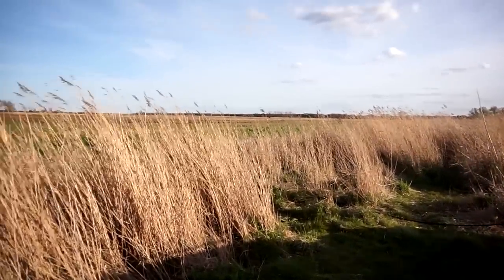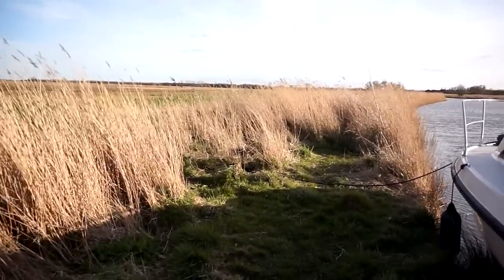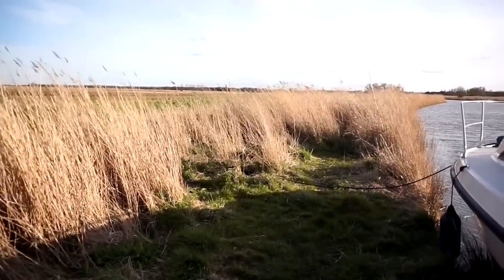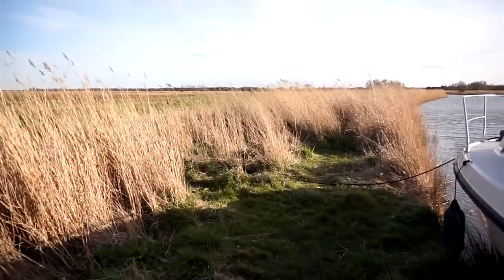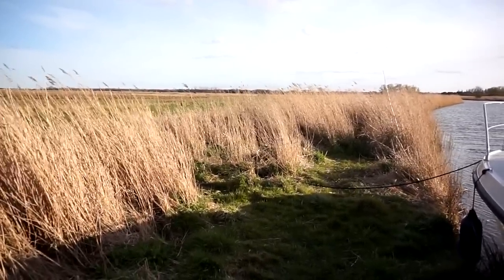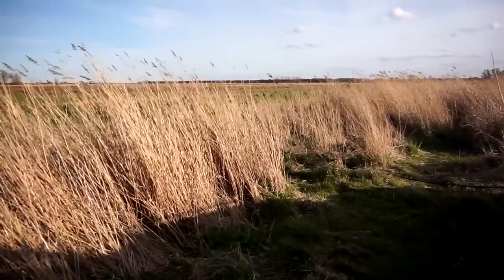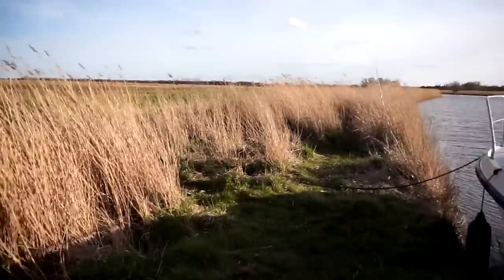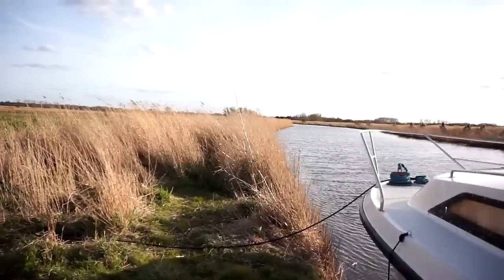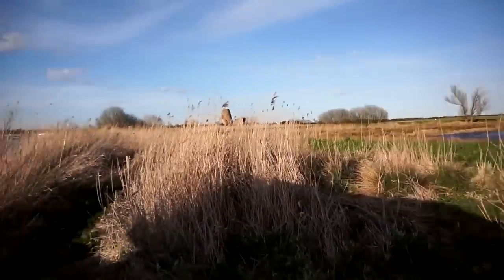But at the end of the day, guys, this is really what it's all about. For me, finding a secluded mooring on a quiet stretch of river, on the Norfolk Broads, on a nice evening like this, listening to the reeds in the wind rustling away, it's just wonderful. And just all of the stress and the worries that you ever had have just gone.